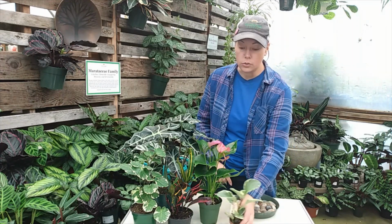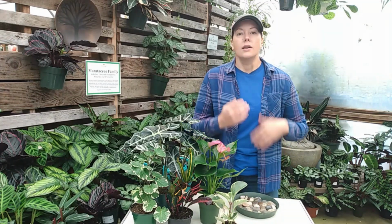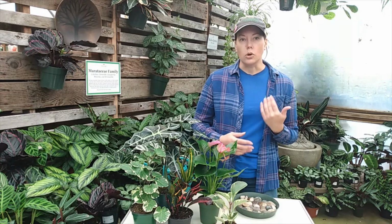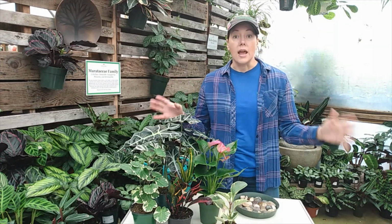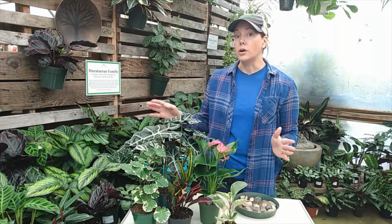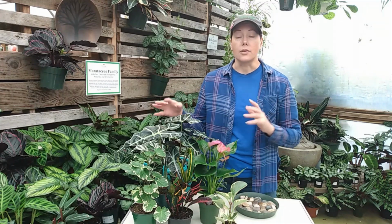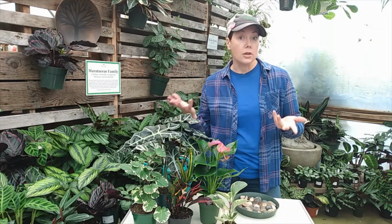Another way to increase humidity is a humidifier. I know this can sometimes be a chore or an added expense, but you can really target certain areas or a bigger plant or more of a volume, instead of having to do a bunch of dishes or really relying on the plants working with each other.